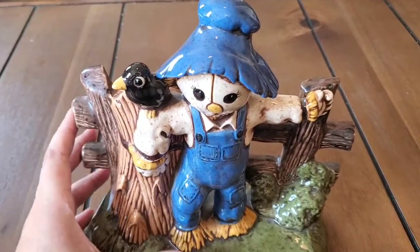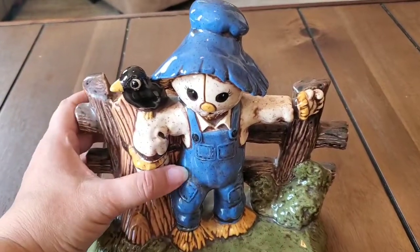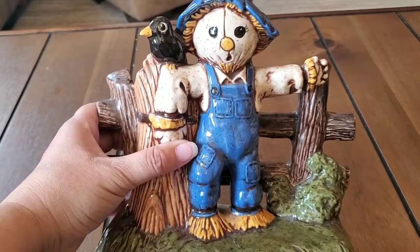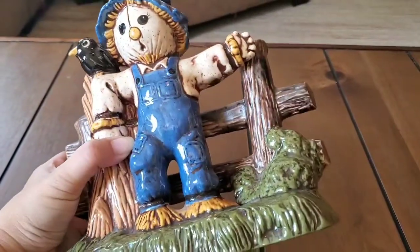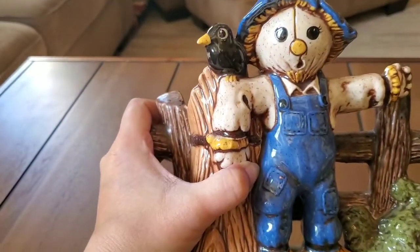The first piece I have here is a little ceramic scarecrow with this little crow friend here. And it looks like it was hand painted. I did a little bit of research and it was a Schaff Enterprises mold. And it was probably done in a pottery studio. I paid $2.49 for this little guy. And he's painted on both sides. He's very cute and very detailed, and I like the speckled look about him.